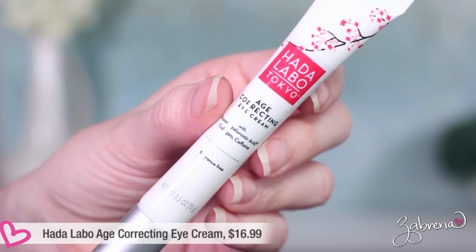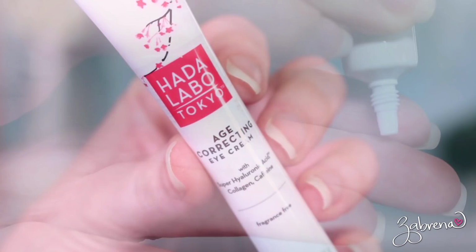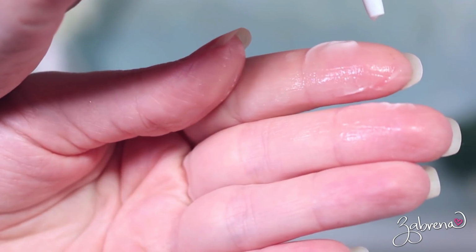Another one that I have been loving is one that you can find at Target. I had never heard of this brand before making this video, but they had really high reviews. And this is from Hada Labo Tokyo. It's their age correcting eye cream. It contains hyaluronic acid, collagen, and caffeine. This provides deep hydration to the skin, and they promise on the package with this one that you will see results with it in 3 weeks, and I can absolutely verify that to you. There was a period of time when I was testing this out over the past couple months where I just used this one for 3 weeks exclusively, and I could tell my under eye area was improving.